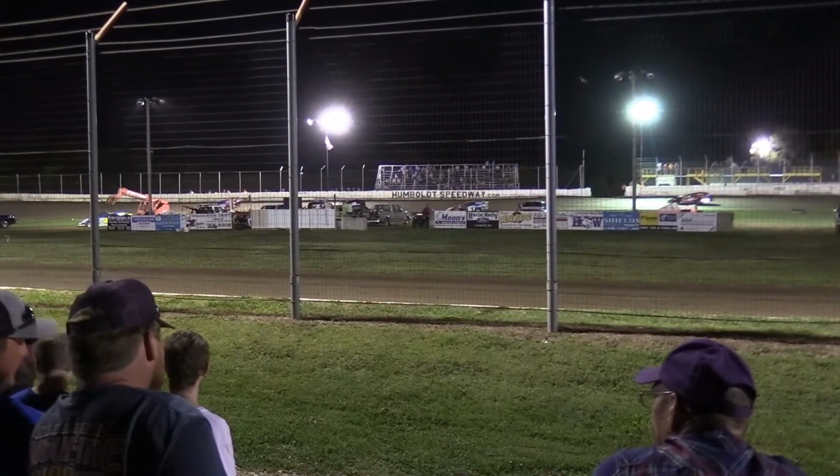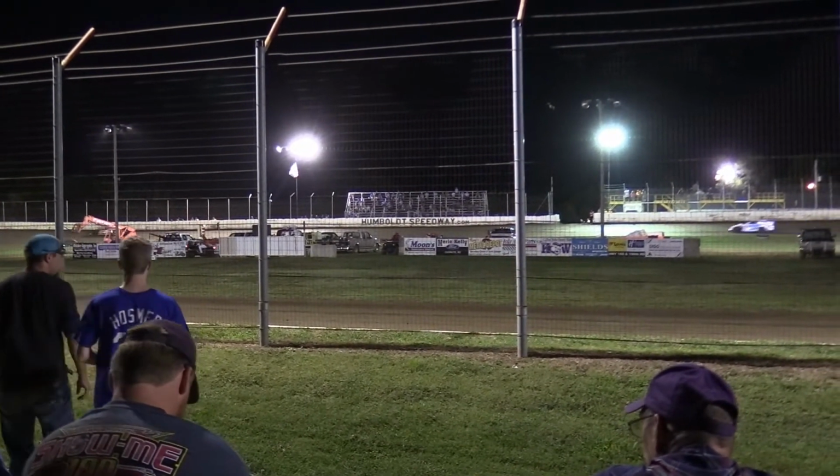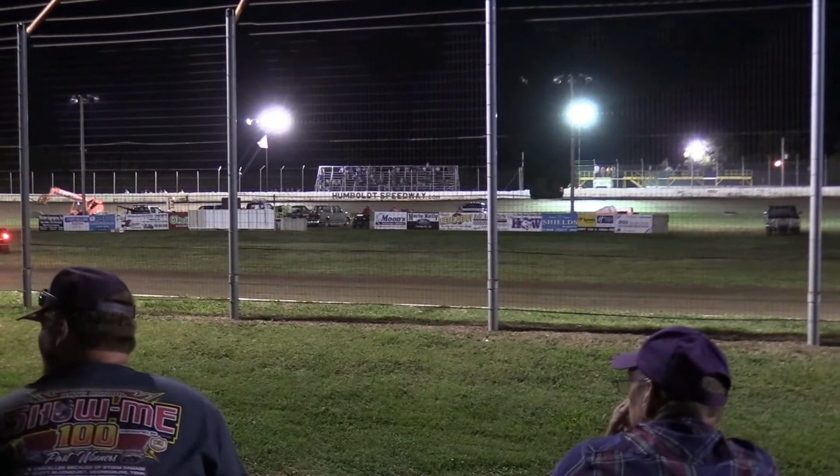Your heat race winner, he's out of Joplin, Missouri. It's a Larry Shaw race car with a Yeoman Racing engine under the hood. The Thompson Brothers Racing and Joplin Electronics 292. Kyle Thompson, your winner in Edelbrock heat race number three.